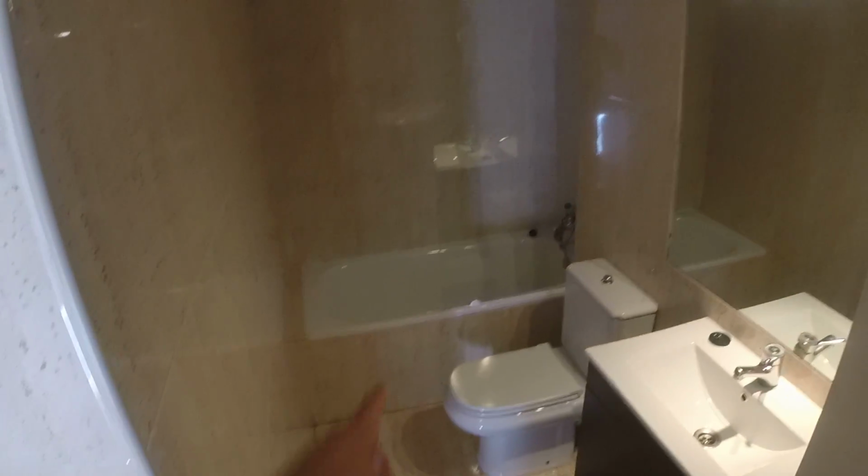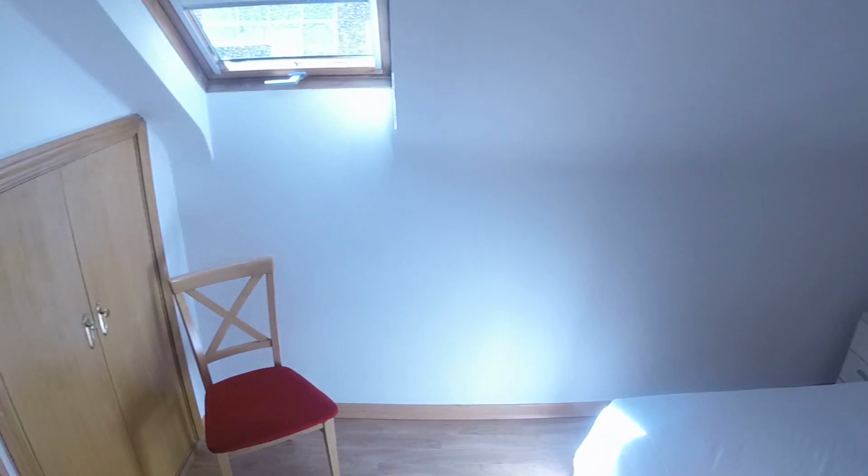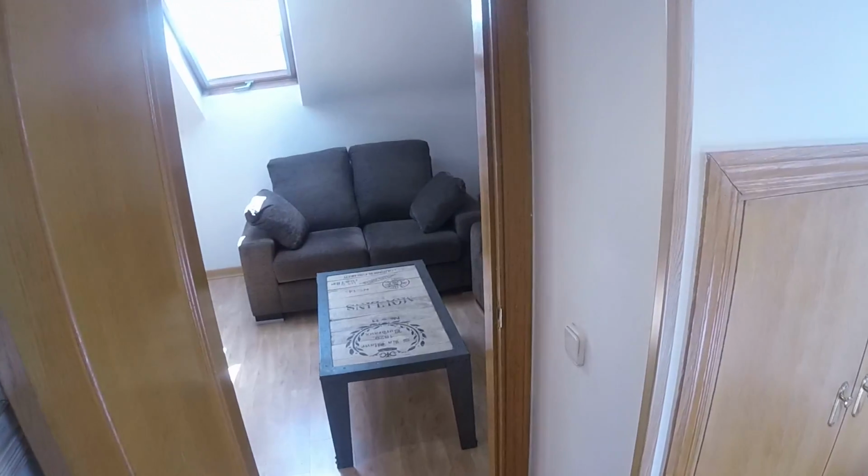We have the shower right there, toilet, sink here, mirror, and bidet. And this is like a private bathroom, I mean, it's inside bedroom number 2, but it's the only shower that the apartment has, so you'd better share this bathroom with the person staying in the other bedroom.